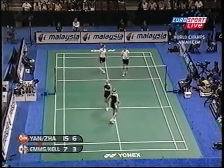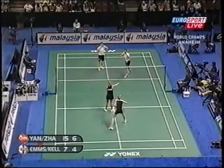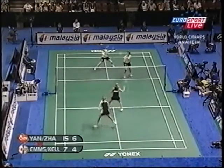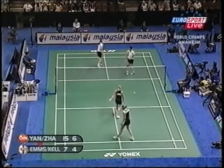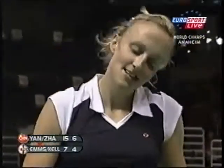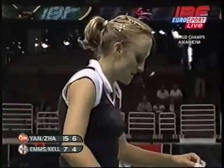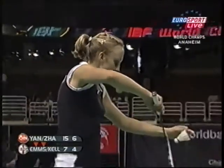4-6. Yeah, that's good. Good anticipation from Gail. Took a chance, saw the net shot coming in, top of it very quickly. 4-6, second server. Played very well in the first game, Donna Kellogg, but struggling a little bit at the start of the second.